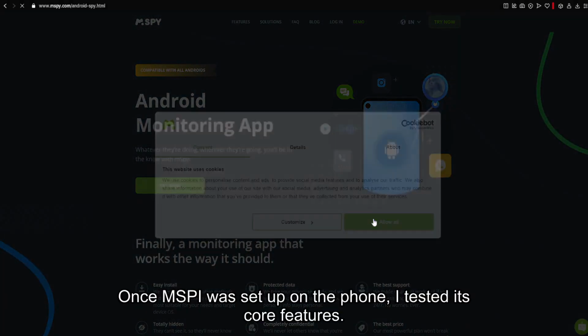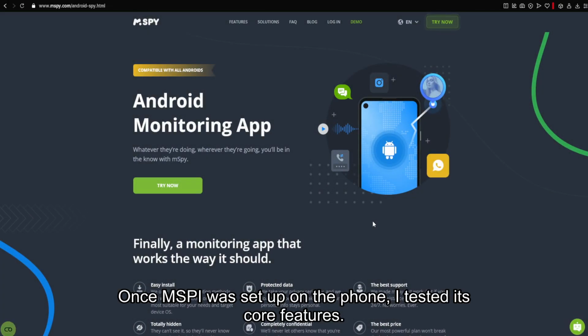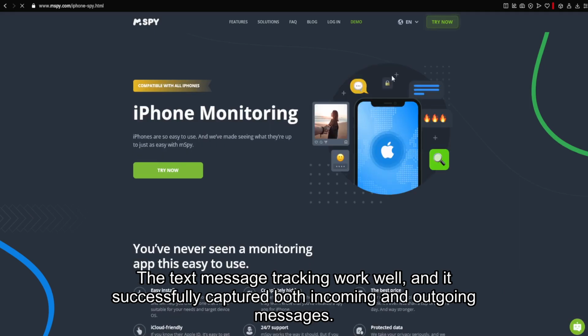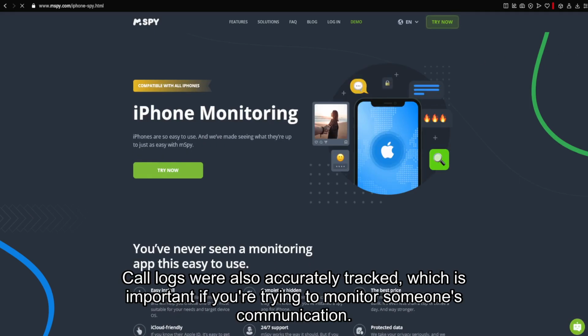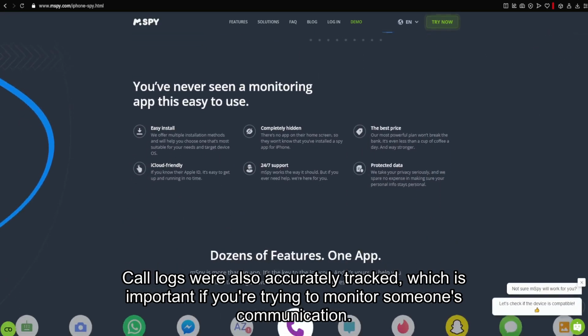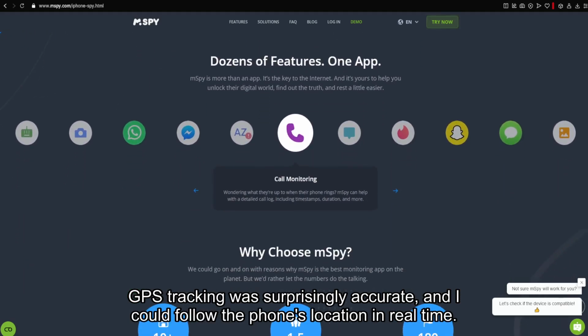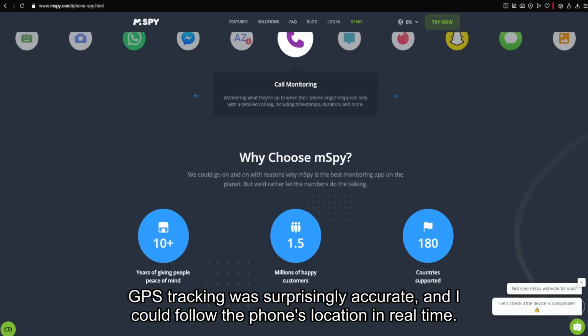Once mSpy was set up on the phone, I tested its core features. The text message tracking worked well, and it successfully captured both incoming and outgoing messages. Call logs were also accurately tracked, which is important if you're trying to monitor someone's communication. GPS tracking was surprisingly accurate, and I could follow the phone's location in real time.